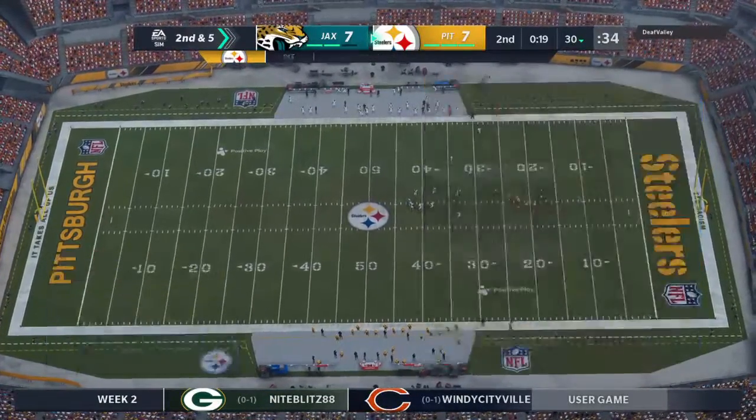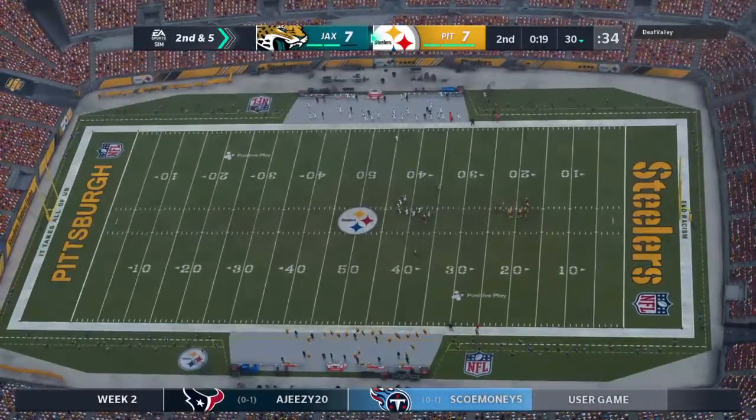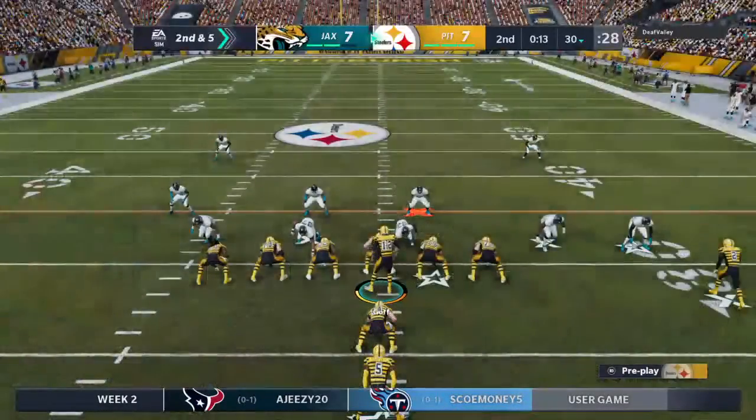5 yards on the carry. Good pickup on 1st down. 5 brings up 2nd and 5 at the 30-yard line.